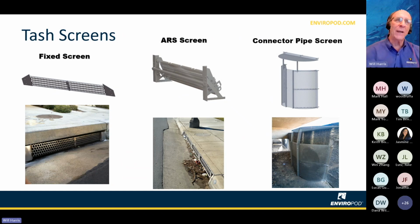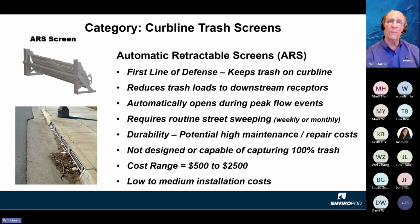But if you don't have adequate street sweeping to support it, it's not going to be very good technology for you to be effective. Connector pipe screens, we'll get into that as well. Connector pipe screens have been used for about 20 years now in a variety of areas around the country, mainly in the Southern California region. Very popular here. Give you an example of the trash for the curb line ARS screen.